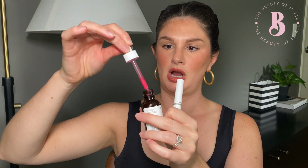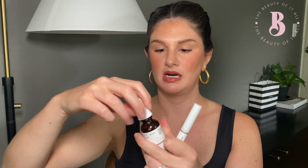This first one that I used was their Soothing and Barrier Support Serum. I'll see if I can get any out here. You can see the rest that's in the dropper. It's that pink colored serum that they released last year. I had high hopes for this. I just don't feel like it did anything.